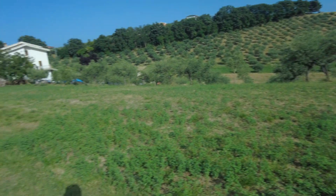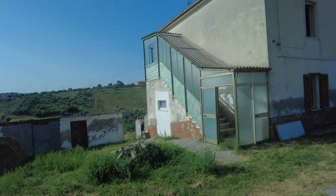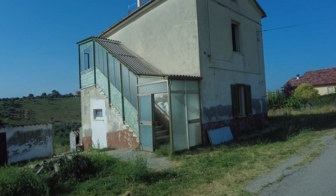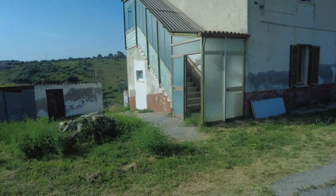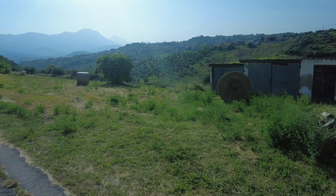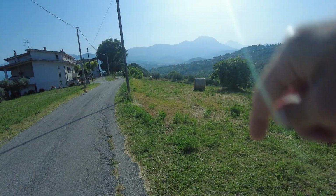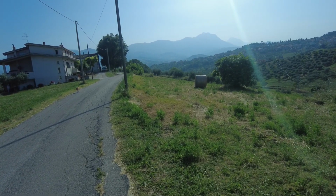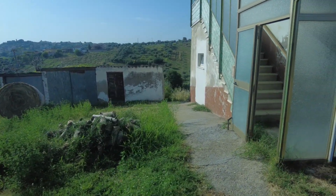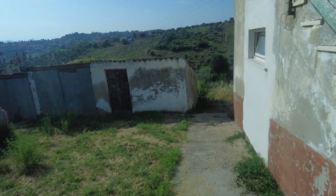This house, I decided to film it because it's very cheap, but it comes with a lot of surprises. So the house is this one, and it is 126 square meters inside, and outside it has 1,500 square meters of land for sale, which stretches over there across those olive trees, which are not yours. Not included in the 80,000, but it can be purchased if you're interested in doing so.